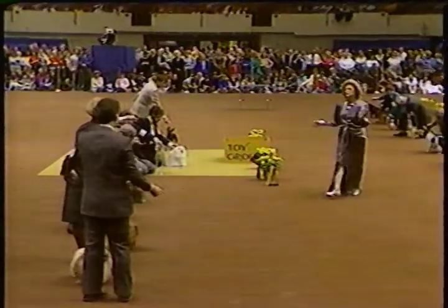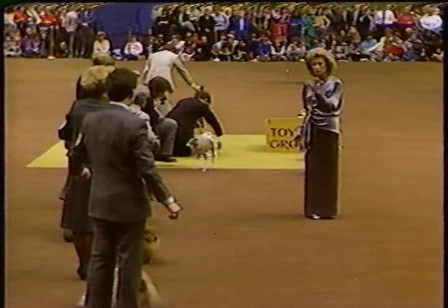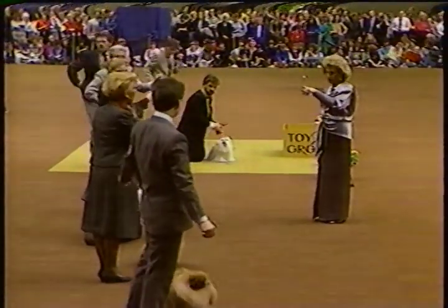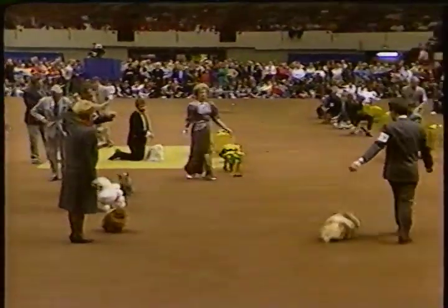Eight have been pulled out. 11 have been left at their markers. Now she's having a few words to say. What do you think she might be saying? Telling them how she wants to move, what kind of pattern she wants them to move in. Away they go. There they go.